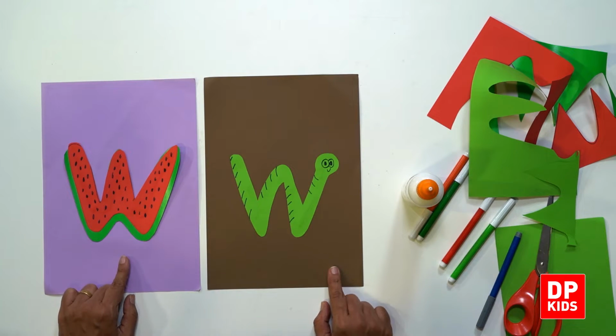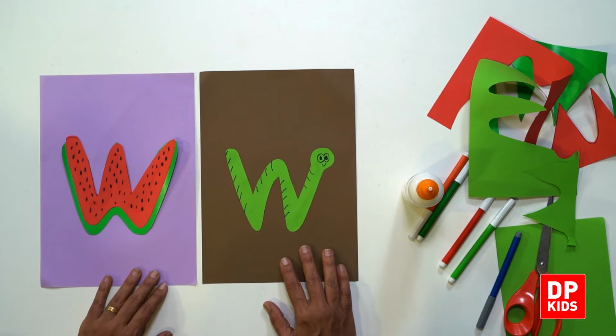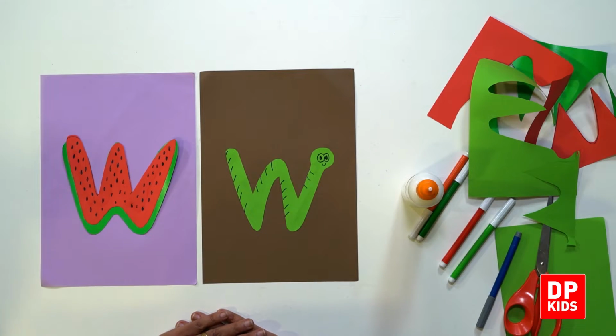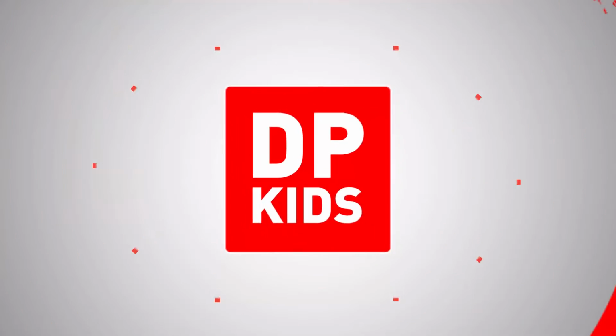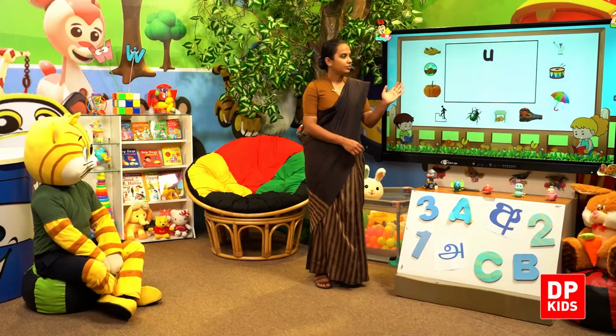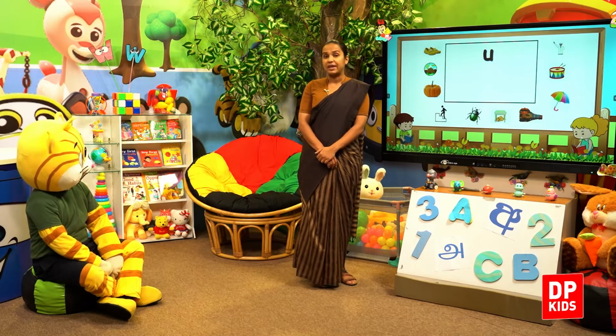So from W it's watermelon here, and from W sound we made a worm. Now we have another activity, Kitty. We learned few letters. Now I'm going to check whether you all can remember the pictures out of those sounds. So let's move to the next activity. We are going to check whether you can remember few sounds and their pictures.